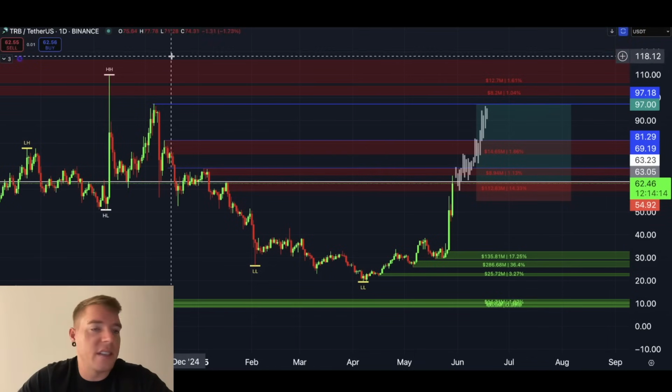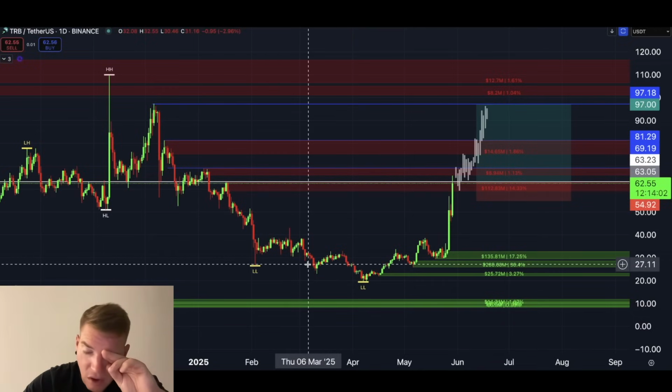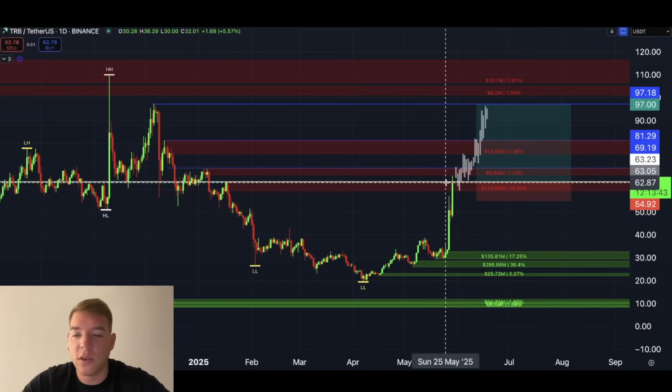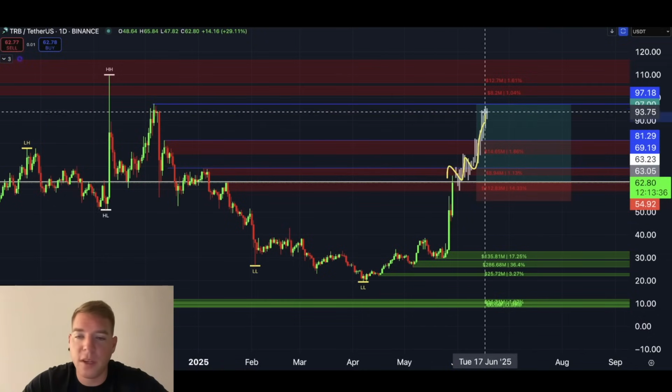The next one is TRB. TRB is a coin I highly recommend you to not use more than 2 or 3x leverage on. This coin is insanely volatile, but it pumped, I think, 100%. Regardless of that, if we can close above $63, today's daily candle, I expect that we're going to continue all the way up here to almost $100.